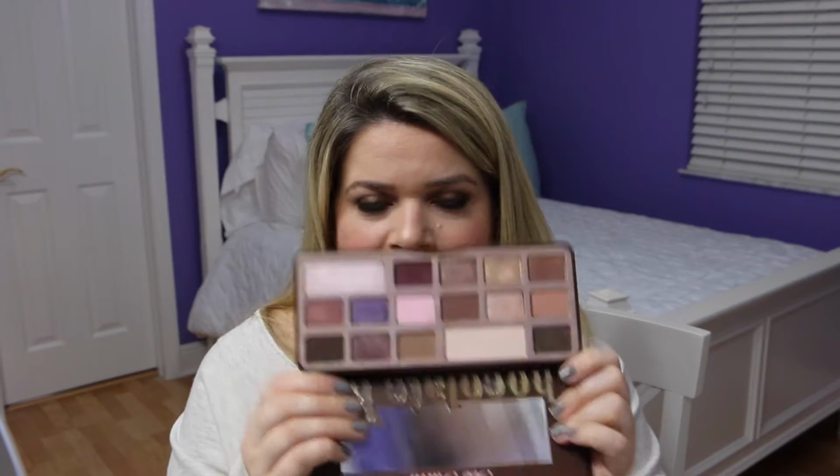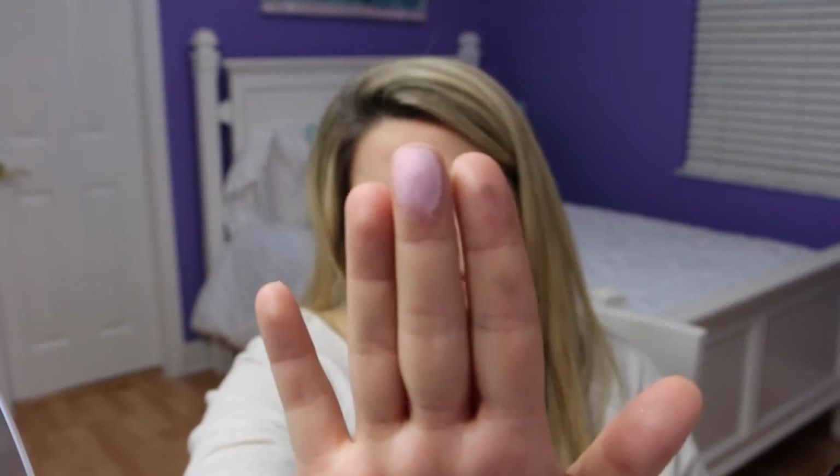But there is one color in the semi-sweet palette that I didn't like, whereas in the original palette, I loved every single color. There wasn't one color that I could say that I didn't like. The first one also had a pink color, but this color had a decent color payoff. As you can see right there, it's a light pink color, completely different from the one in the semi-sweet one. This is just a very weird color. It just does not show off well at all.